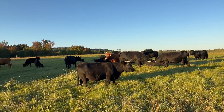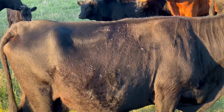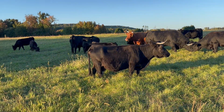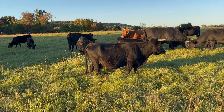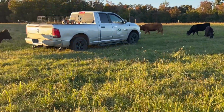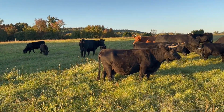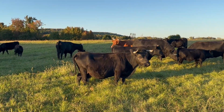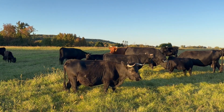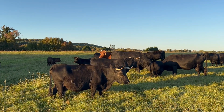Yeah, flies are kind of a tolerance. What's your tolerance for flies? As long as we're not dealing with pink eye or too much weight loss or uncomfortable. The cows don't have big sores or anything. We try to avoid that. But we try not to use chemicals on the animals as much as possible. So we have a tolerance for the flies, and unfortunately they have to deal with it. If it gets bad, we'll have to. But keep them rotating.